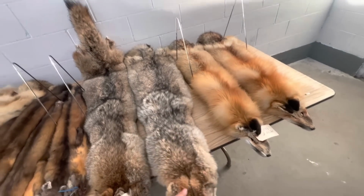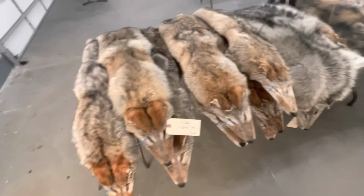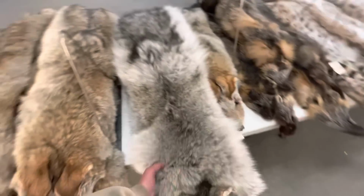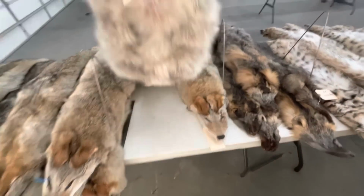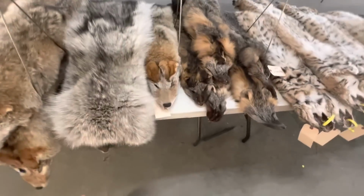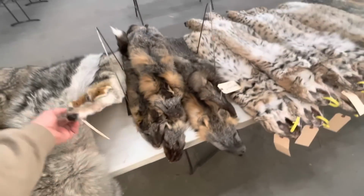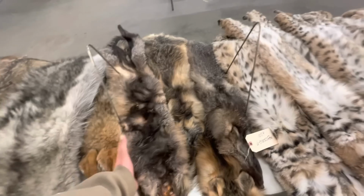There's two of them. Oh, look at those foxes. More coyotes. Another wolf. Another big gray wolf. Left the feet on them. I don't know if they left the feet on that other one. Check when I get over there. Some more cross foxes. Those are darker black than the other ones.